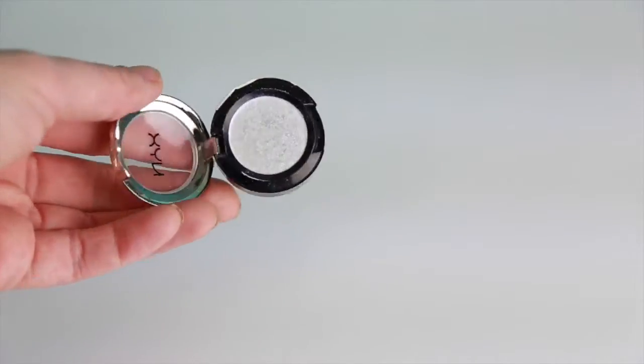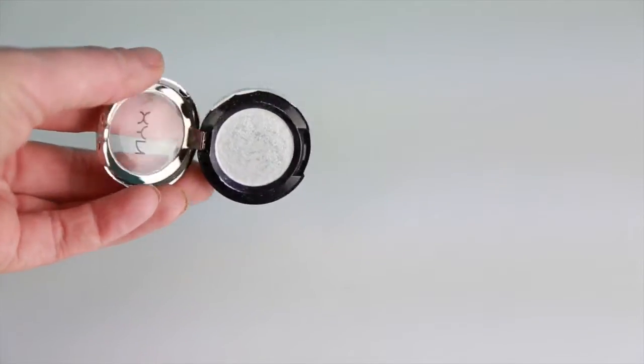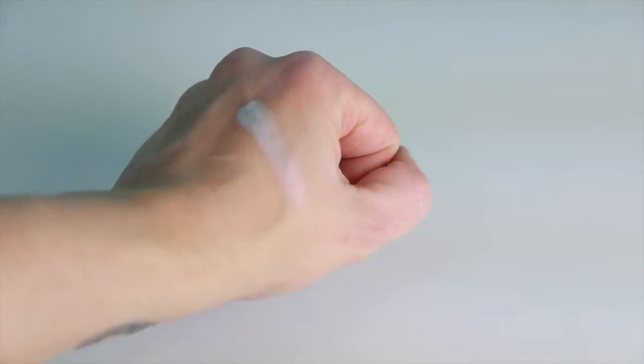The next one is Frostbite. This is so freaking pretty. I don't even know how to explain it. It's almost like an icy blue with like a purple reflect, but on the inner corner, it's like so gorgeous. Look. See what I mean? See what I mean? You see that? Yeah. This is so gorgeous.